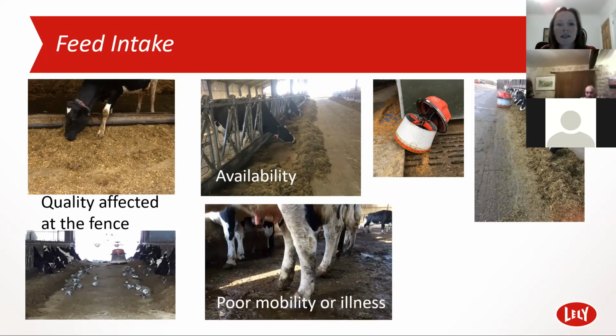Other factors are mobility or any general illnesses that stop cows moving really. They're more painful, they're more likely to lie down and less likely to visit the feed fence for their feeds. Rumens are far stabler if cows have little and often feeding. Again, that's where your pushing up helps.